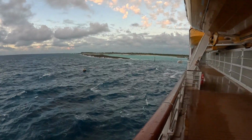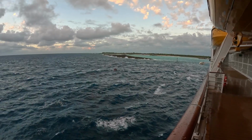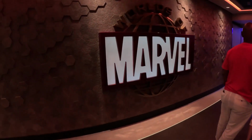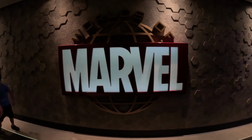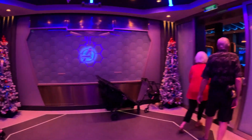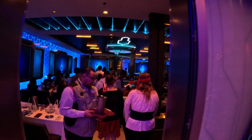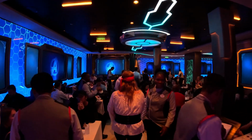We are now leaving Castaway Cay. For tonight's dinner, we will be dining in the Worlds of Marvel restaurant, as the presentation will begin shortly. The Worlds of Marvel restaurant is an Avengers-themed restaurant. It is also the most complex of the 3 rotational restaurants, and you are about to see why.